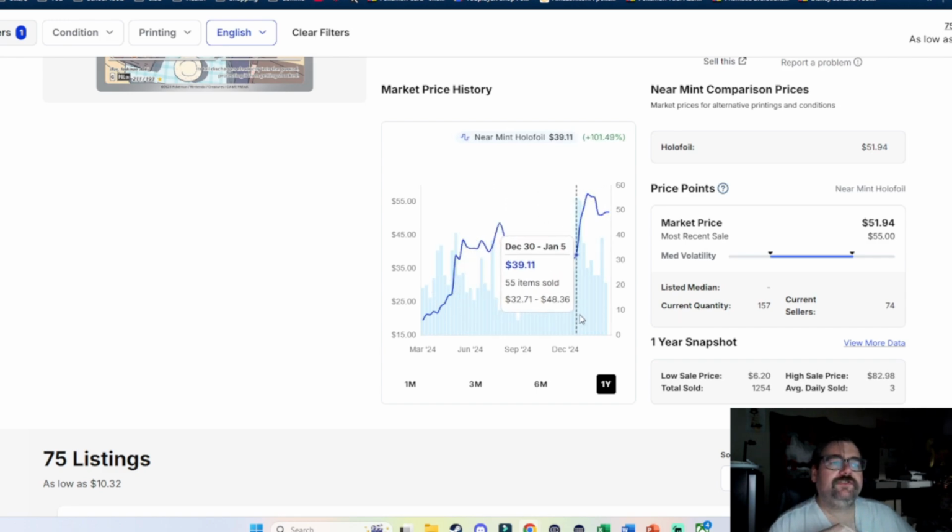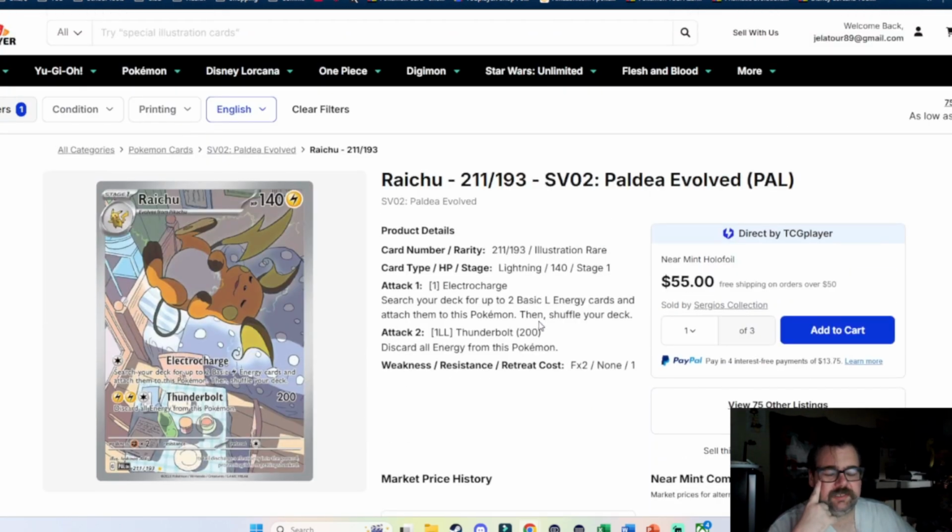So, to me personally, retracting back to 50. Will it retract back to 40? Will it retract back down to 30? I don't know. Will it go under 30? No. Right? So, to me, Raichu is one of those cards that's got the Gen 1 effect.